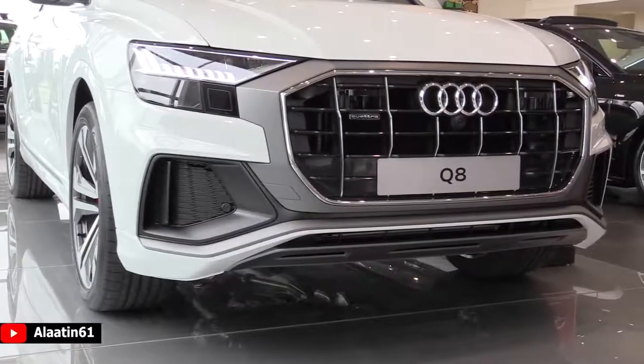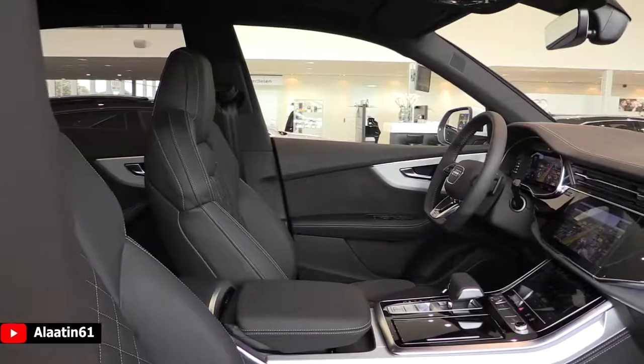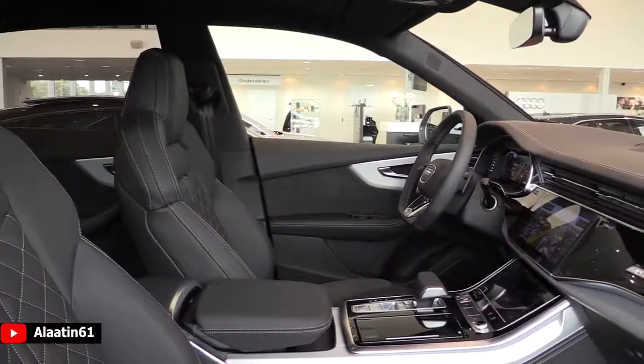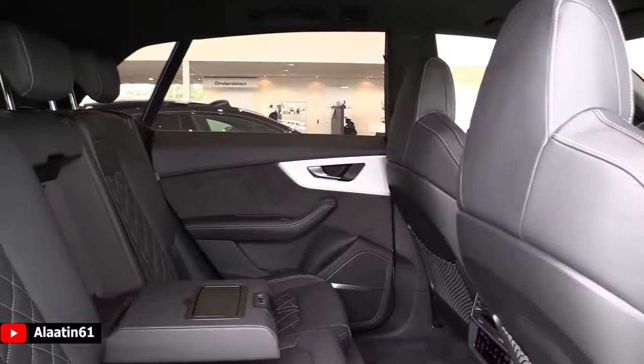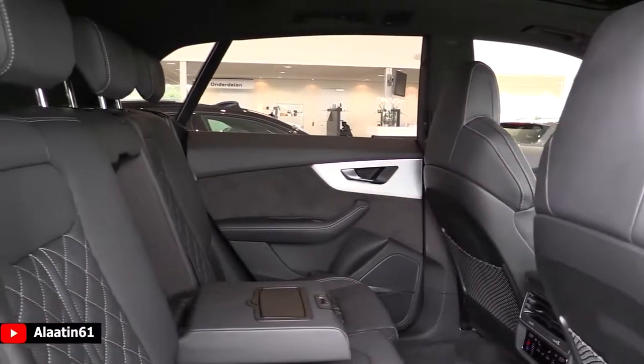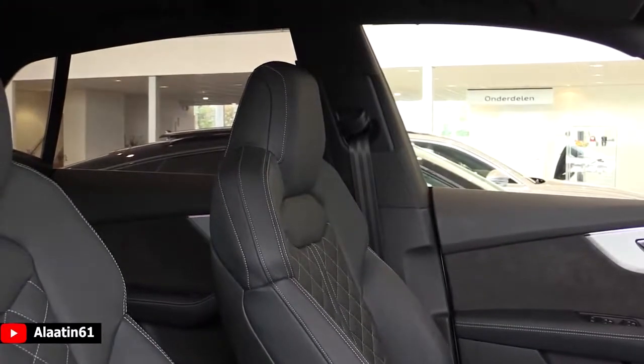It has a beautiful exterior, very aggressive, very dominant, and it has a beautiful interior. The same as the A6, A7, A8, double screens, the rotary controller is gone, it has the beautiful Audi virtual cockpit, and this car looks very, very good. Not that dull, very aggressive and sporty at the same time. I'm in love. This is one of the nicest SUVs that Audi has built.